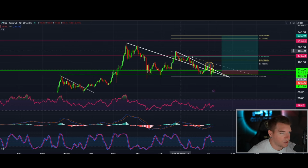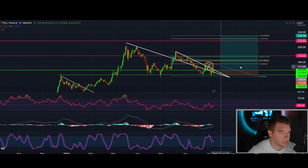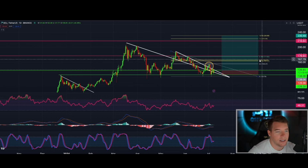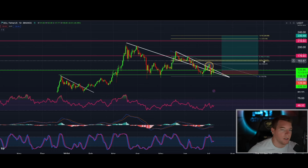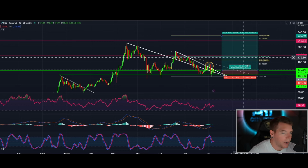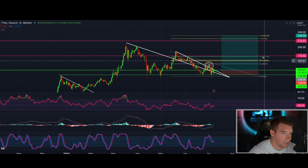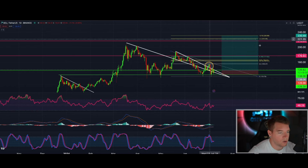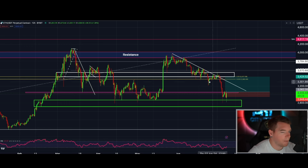Now we are breaking the downward sloping trend line, the last one holding us down. The first target would be the 0.5 level, $155. Then here the golden ratio at 165, and then the extended golden ratio at 230. On every step on the Fibonacci extensions, I'm going to take profit, guys. So you need to take profit along the way to make sure that you get paid and not round trip your profits.